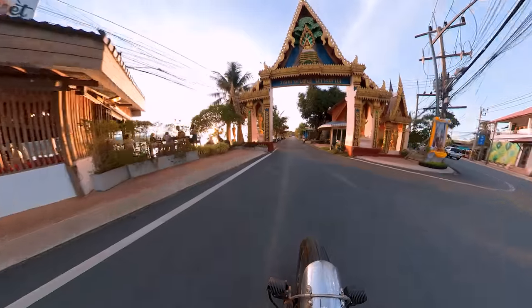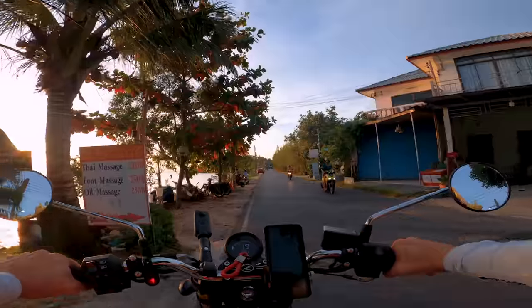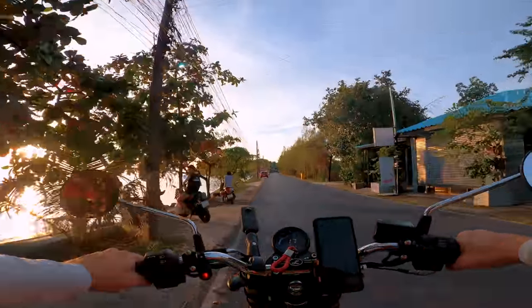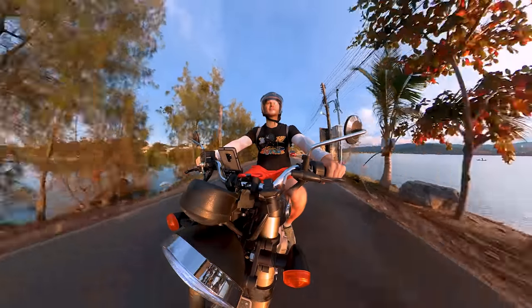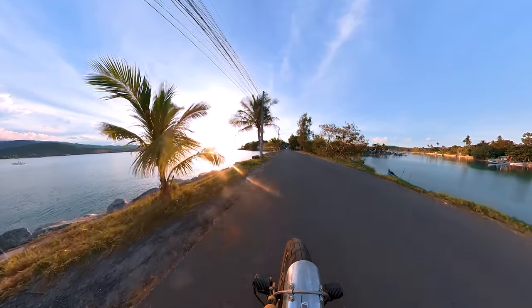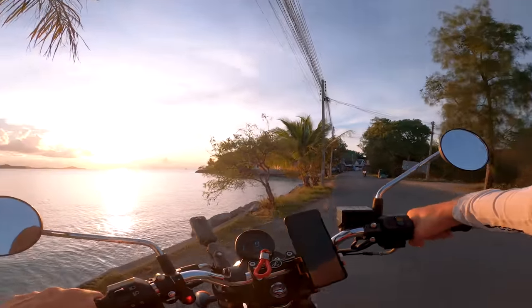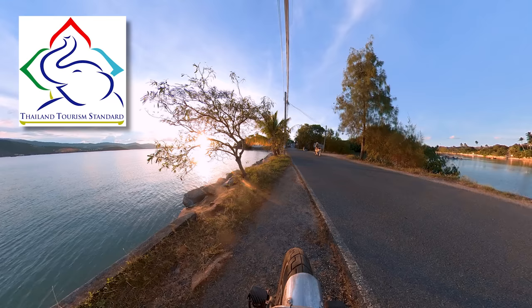Well guys, this is it. It was a great experience. I have really enjoyed this tour and I want to thank the Department of Tourism for the invitation. Thailand Tourism Standard covers all dimensions of quality tourism. It's enjoyable, safe, comfortable and unique, and I'd recommend you all to experience it on your holidays in Thailand. Visit tourist attractions and choose accommodation certified with Thailand Tourism Standard. You just need to look for the symbol of a happy elephant raising its trunk.